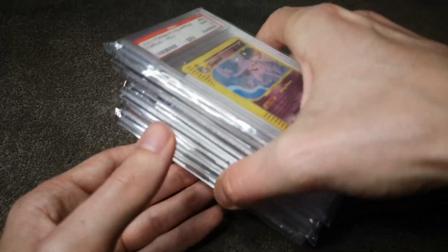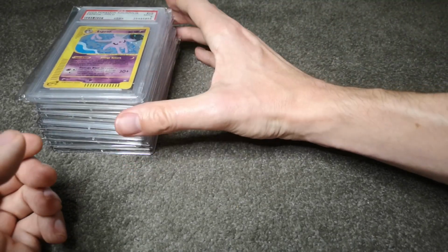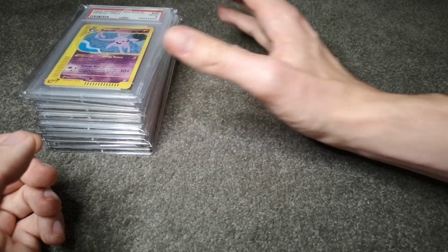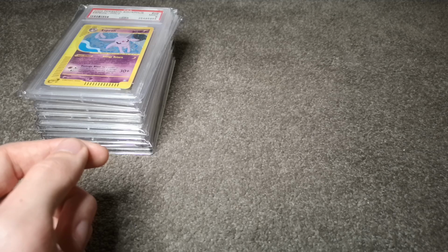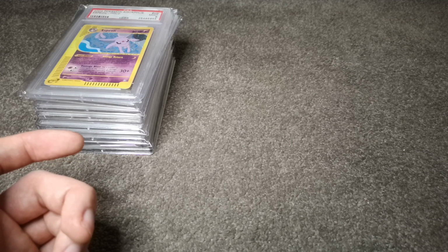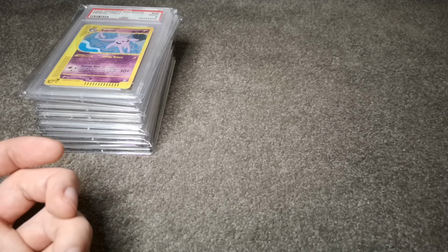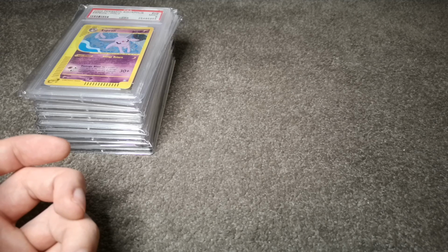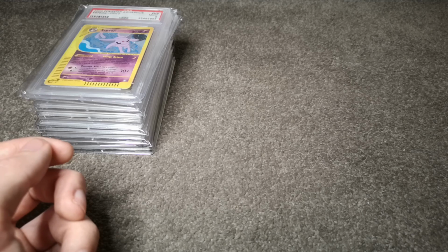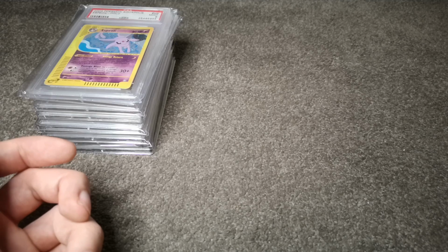So there you go, guys. As you can see, my collection of PSA cards is pretty e-reader heavy, pretty Aquapolis heavy, apart from a couple of Charizards. I did set out to collect the Aquapolis holo set when I first got back into collecting, because I thought there are so many sets out there that I've never really touched, and that was one of them. I do also have a small collection of not great shape Aquapolis holos, but to be honest with you, I'm probably going to scrap them and just focus on the PSA ones. They just look better from a collector's standpoint. But yeah, anyway.